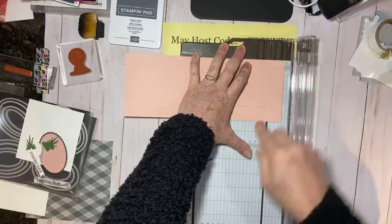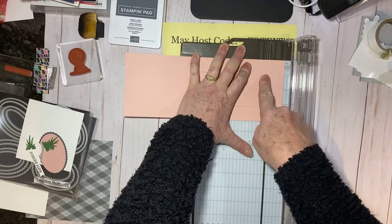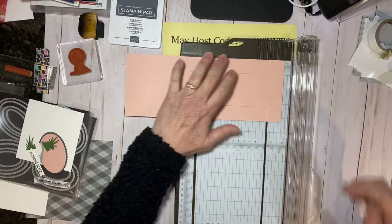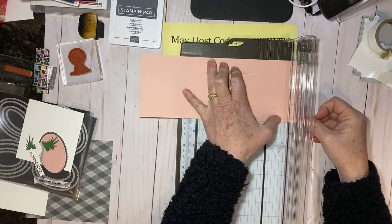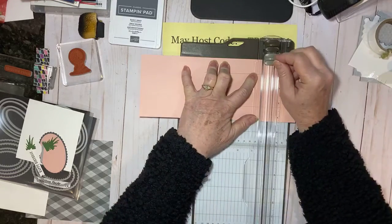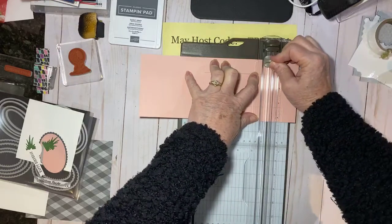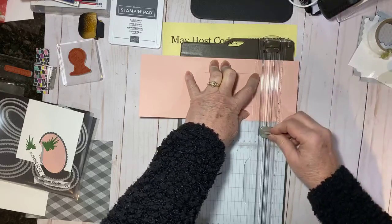So does that make sense? So now I have a score line here and a score line here that just goes to that cut line. Then I'm going to move my paper over. So now the score line right here is at 1 inch. And I'm gonna do the same thing again. I'm gonna score down to that 1 inch cut line on both sides.